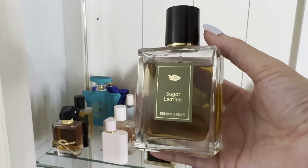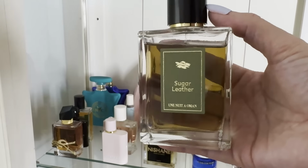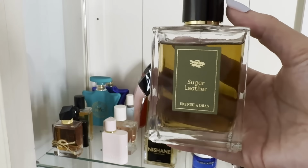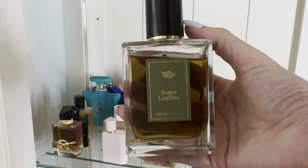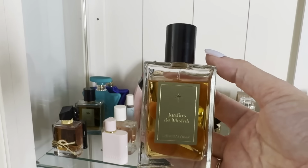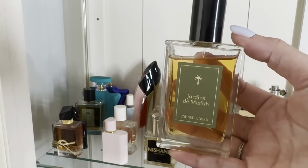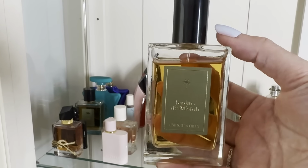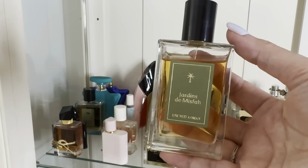Union Nomad Sugar Leather. I adore this. This is a cinnamon, sugary leather fragrance, as the name would suggest, but the leather is super smooth. However, the leather is still there, so you do have to love leather. My other Union Nomad is Jardins de Mitzvah, and this one really grew on me. When I first got this one, I thought maybe I had made a mistake. I wasn't sure. It's rose and dates, some almonds, and this one just really, really grew on me quite a lot.